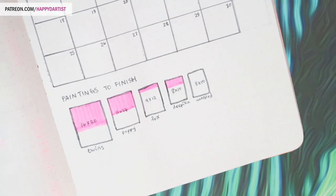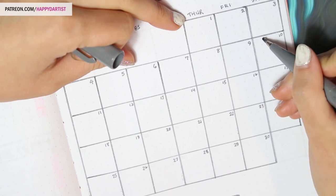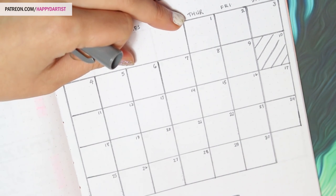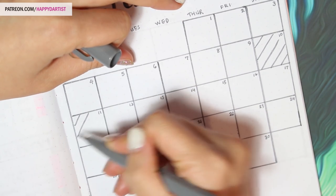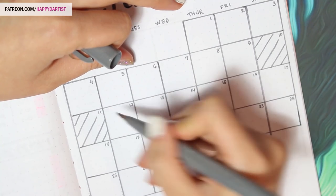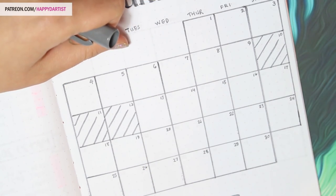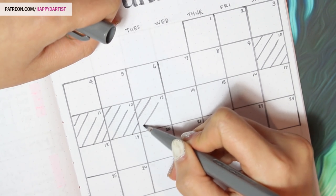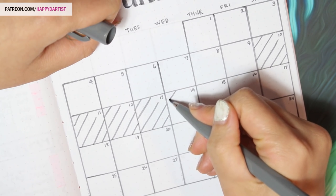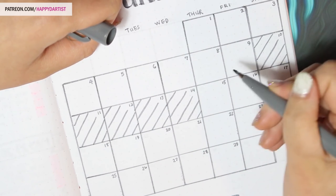I also make sure to physically block off the days of the month in which I am not available to work on paintings. So I just basically use a diagonal line and fill up the squares that correspond to the days of the month in which I'm going to be traveling or out of town or have to host guests or have any other obligations that will hinder me from getting any work done. And that way it also helps me visualize just how much time I have to work on the paintings that I need to finish.